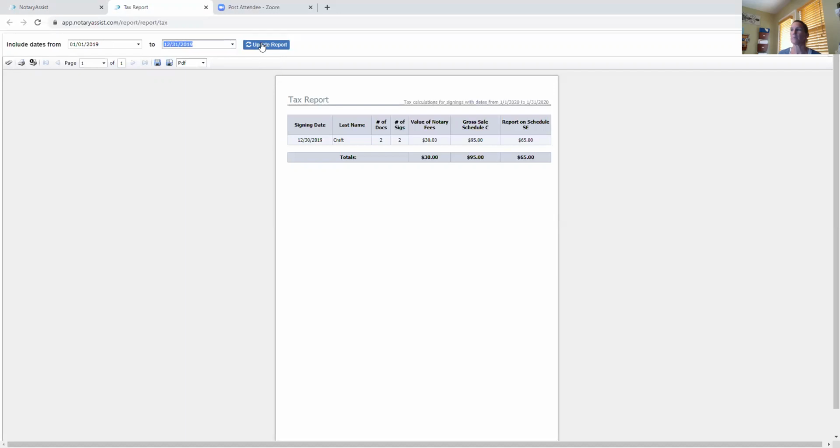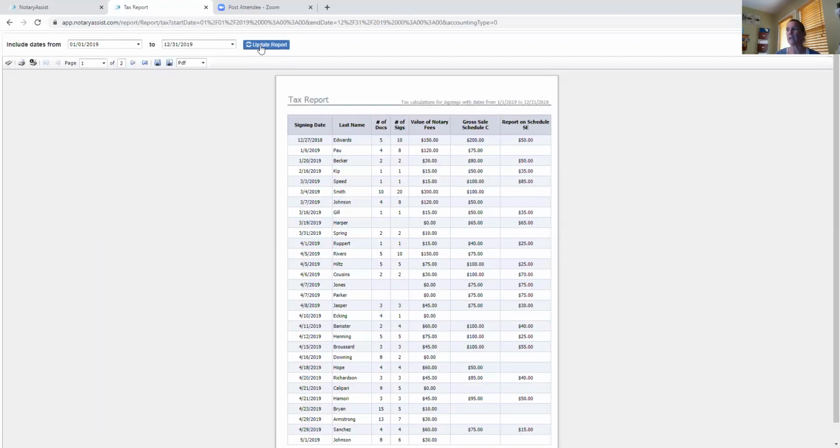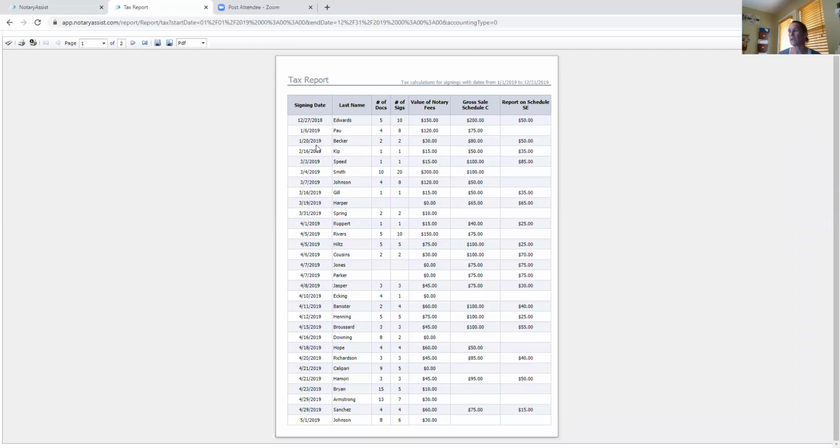And then we're going to update the report. The report will now populate with Jane's 2019 information. It confirms the date range at the top right corner of the report. It gives you the title of the report, and then it'll show you all of the dates for all of the signings that you were paid for in date order.